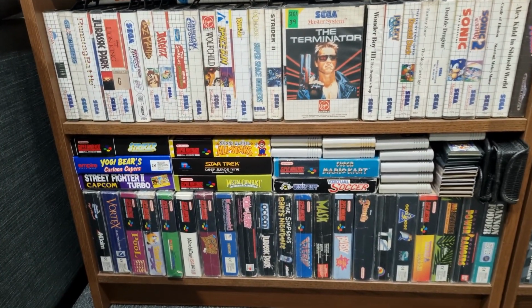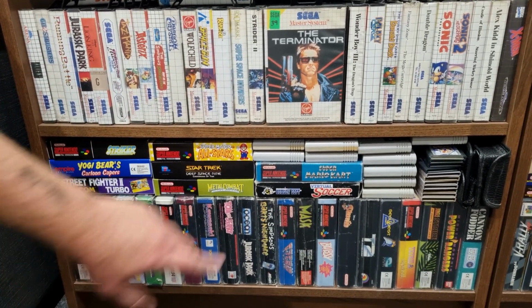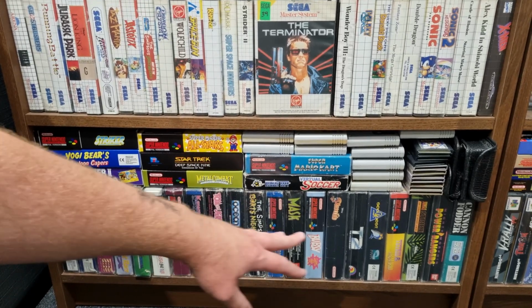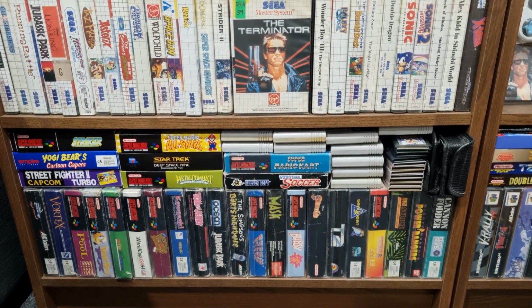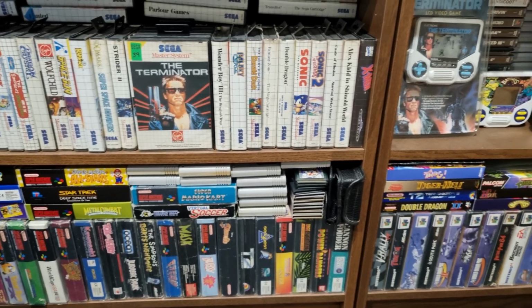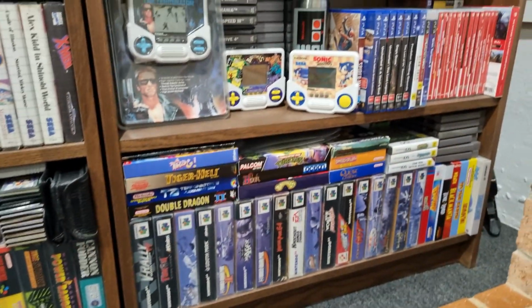Correct. So some of these are repro boxes, but they're all original cards. These ones are from my childhood. Oh wow. Most of these bottom ones are actually the games I had, and for some reason I folded all the boxes down and kept them. So they don't have the inserts, but for some reason I just knew to keep those. That's so cool. And then some 64 stuff.